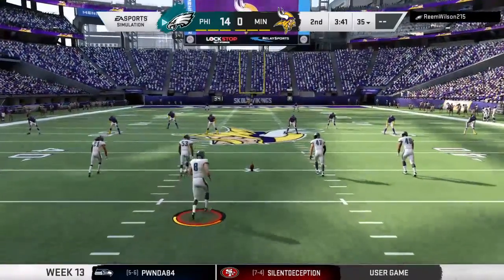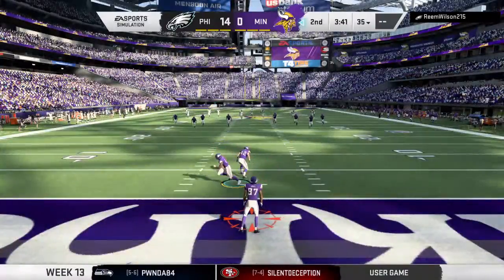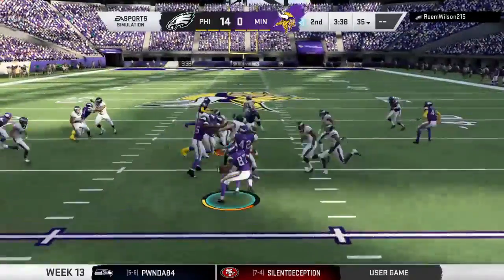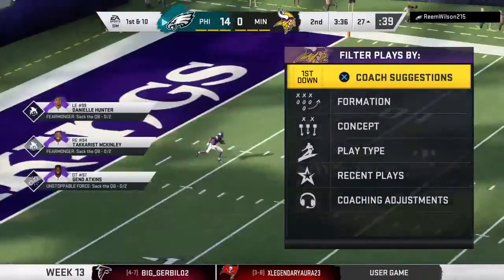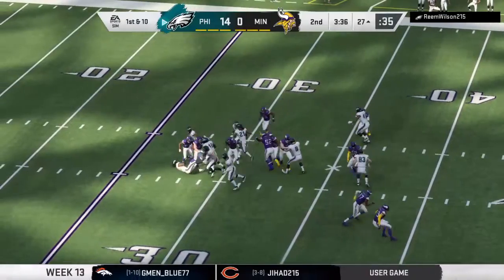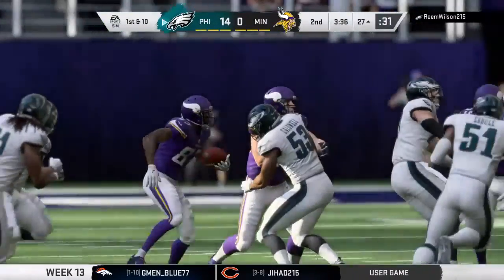Set now to kick this one away, and off it goes. This is fielded a couple yards deep. Now a hit and a loose football, and it's picked up by the Eagles. And a huge return as he'll take this one all the way down inside the 30-yard line. So a teammate picking him up there, that was nearly disaster.